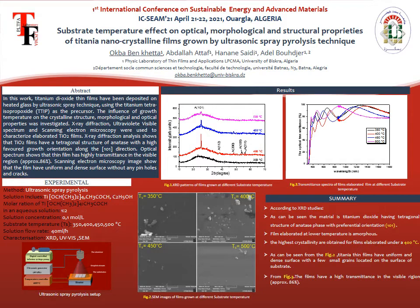As can be seen from figure 2, titanium thin films have a uniform and dense surface with a few small grains located on the surface of the substrate. From figure 3, the film has high transmittance in the visible region.